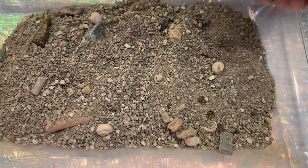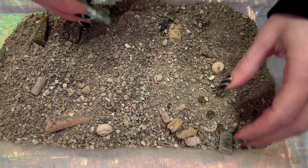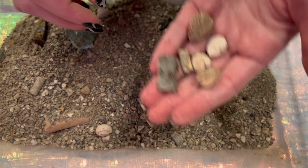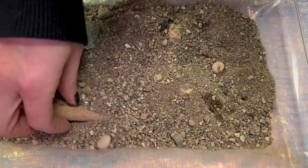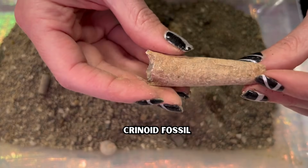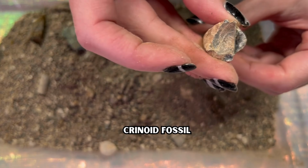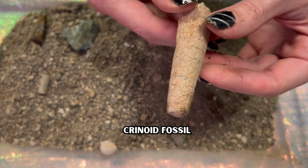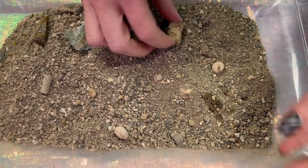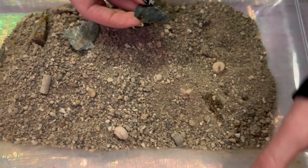Some more shells. Pull some of these shells and fossilized wood out. Oh wow. I'm gonna guess this is coral, fossilized coral. I don't have anything like this. That's interesting. I'm gonna guess more coral.